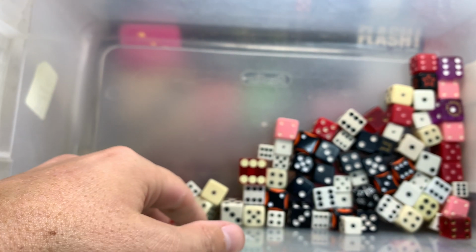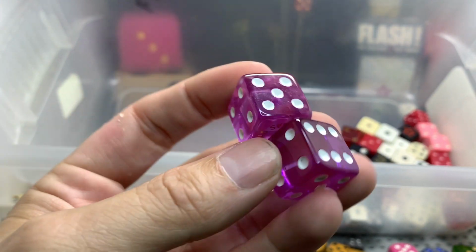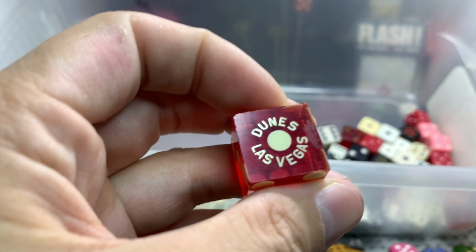Here's one from Vegas, another one, purple set here. I hope I'm not boring you guys too much, but I wanted to share my collection. These are really neat. Transparent ones I love a lot. Another big one. This is the same from Dunes as well.